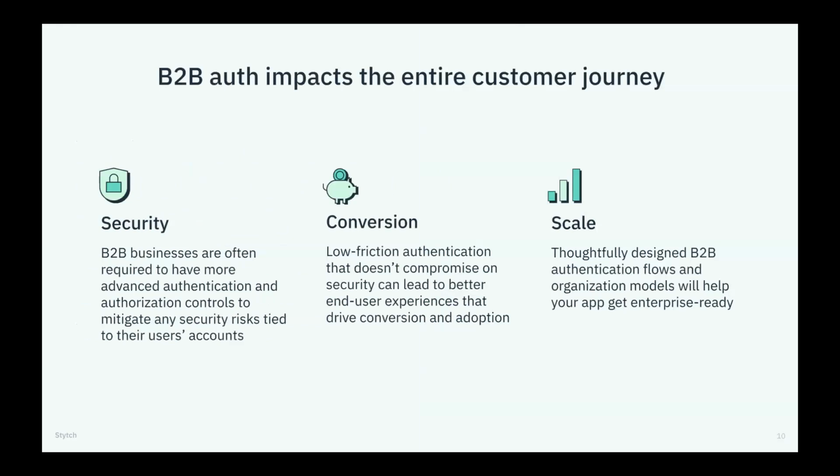And so across the customer journey, there's a few different things that are going to repeatedly come up in B2B authentication. The first is security and making sure not just that your application is secure, but that the people that you're selling into, those companies, feel that your B2B SaaS app fits into their security architecture and needs as an organization. The second piece, though, is that it only matters whether you fit into the needs of that organization if you can convince the members of that organization that there's value in your product.